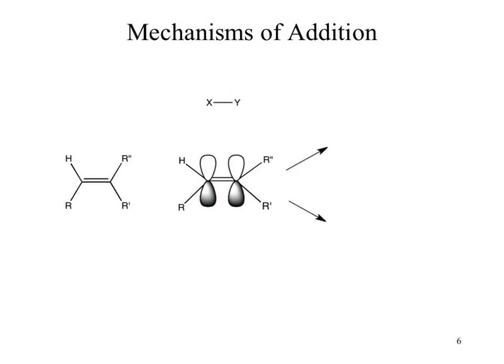Within our mechanisms of addition, now we're going to take it a step further. We're going to take our reagent, X and Y. What charge is X? Can't tell. Why not? Made up. What partial charge is it? Way to find the loophole on the neutral. Made up.